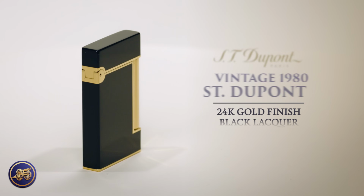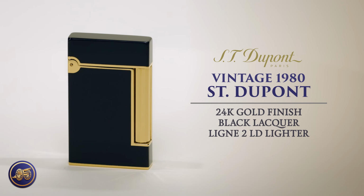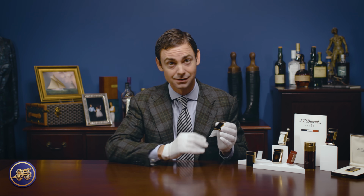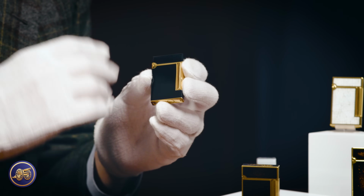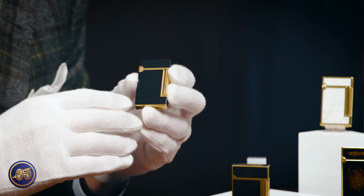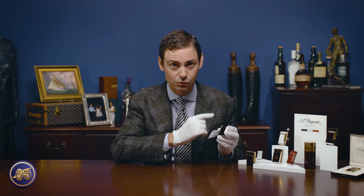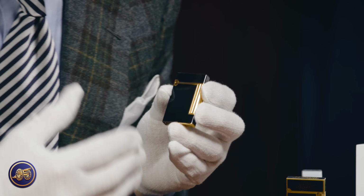First up, we have a vintage 1980s Dupont 24 karat gold finish black lacquered lighter, line 2. Now this lighter right here is exceptionally special because of its lacquering technique. This stunning lighter was created in the 1980s and exemplifies the rare LD series. Preserved in really a like-new condition, it's a complete set which makes it highly desirable for collectors. Its meticulous craftsmanship and luxurious 24 gold trim finish showcases the prestige of Dupont's brand during this era.